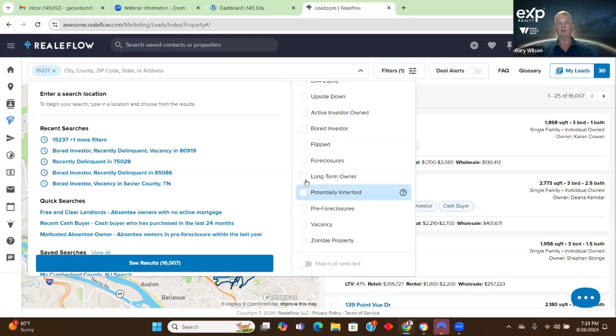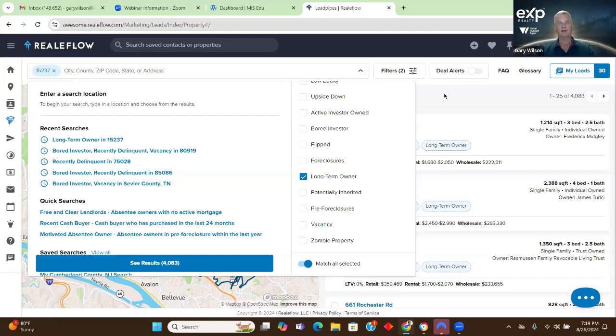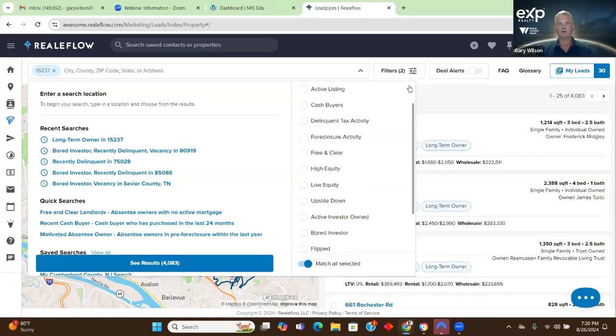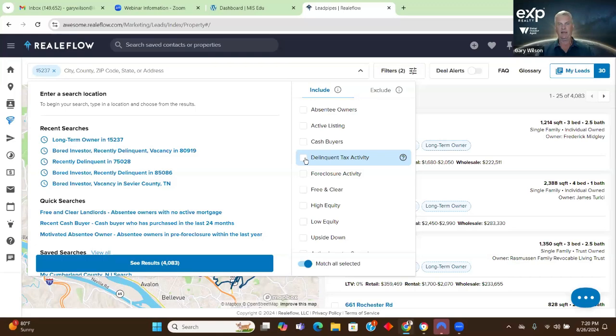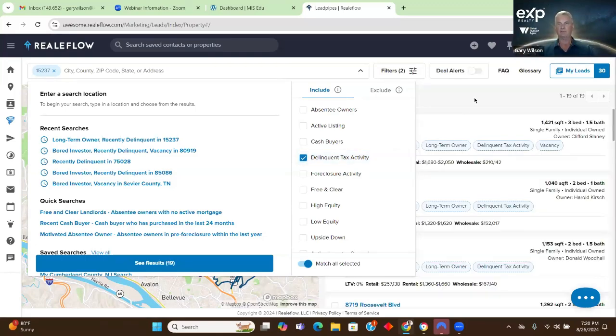I'm going to go with long-term owner tonight first because I know the area and I know that there's Allegheny County, where this township is the second most aged county in the country, only behind, I think it's Miami-Dade down in Florida. All right, you notice there's 4,083 homes to be exact that have been owned 25 years or more. So I'm going to narrow this down by using delinquent tax activity. I'm going to add that criteria.